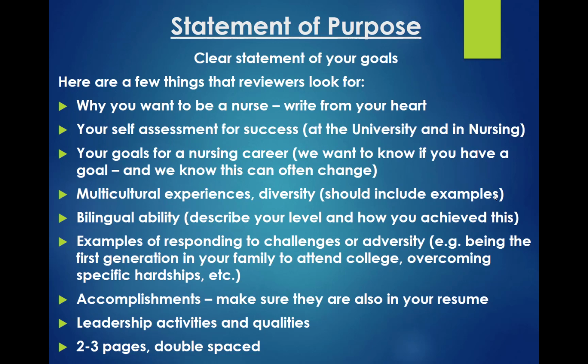So if you have an ultimate goal, maybe to become a nurse practitioner in the future, if you know what a nurse practitioner is, it's an advanced practice nurse that earned a master's degree and they specialize. So if that's your ultimate goal, by all means, write it there, but don't make it sound like you're applying to a master's program, okay? So you know what I mean. You just talk about your goals for a nursing career, okay?